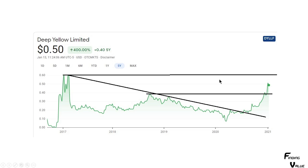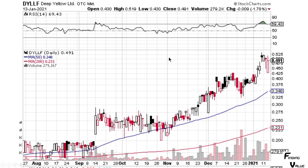Next is Deep Yellow. This is what Deep Yellow looks like. We're kind of between these two big channels. There's some sellers and buyers through here. But we broke up to the upside. This is this big U-shaped pattern. Broke up, kind of did a little back test and pulled up higher. Maybe it flounders around a little bit in here.